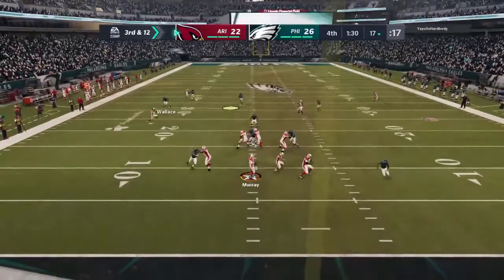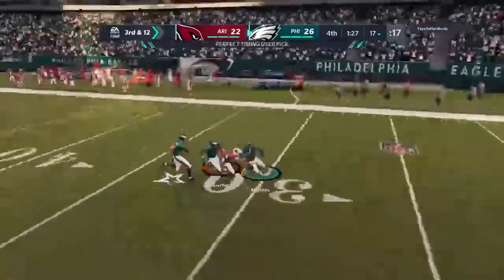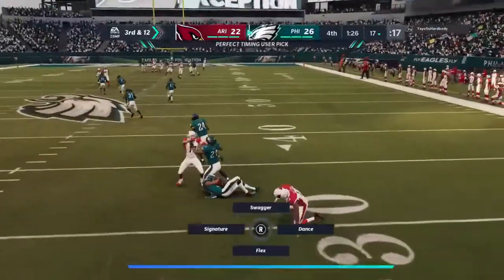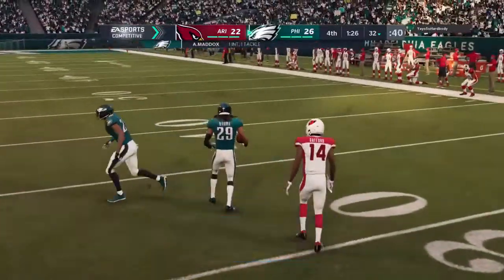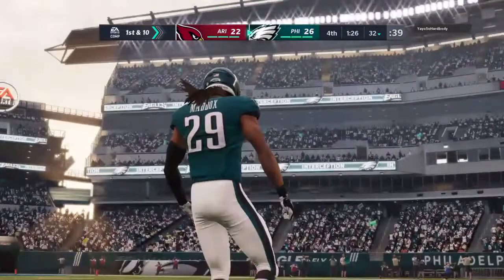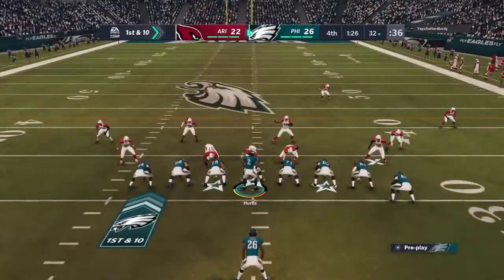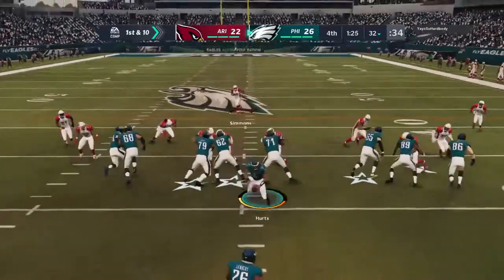Back to throw. Now a desperation throw deep downfield. And, a crusher there as it's intercepted. Picked off by Avonte Maddox. And they are going to set up shop at the 32-yard line. The Eagles offense set to begin their next drive. And this game not quite over yet.